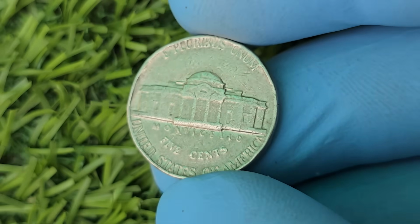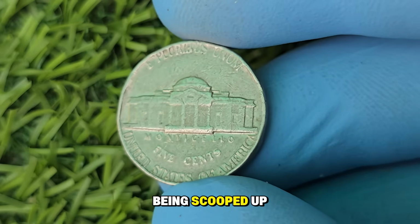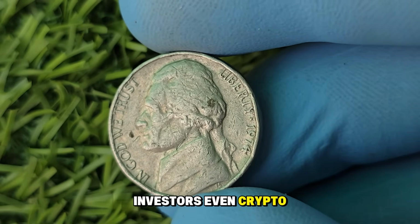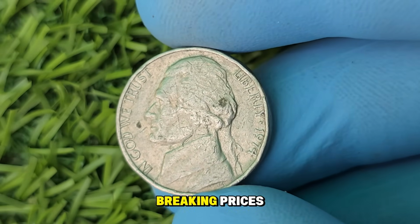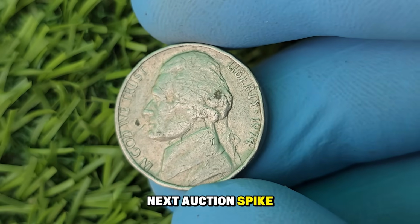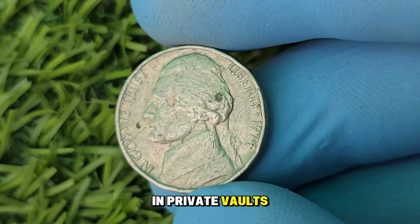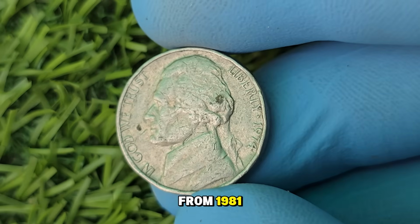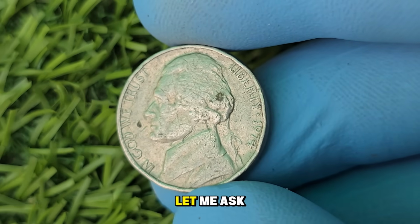Rare find. Now here's where the urgency kicks in. These coins are being scooped up fast. Collectors, investors, even crypto millionaires looking to diversify their portfolios are paying record-breaking prices to secure these coins before the next auction spike. Once these coins are off the market, they're locked away in private vaults, gone for decades. That's why if you have even one nickel from 1981 with a Denver mint mark, now is the time to check. Let me ask you something.